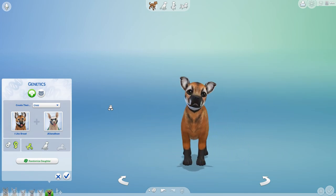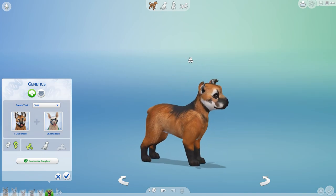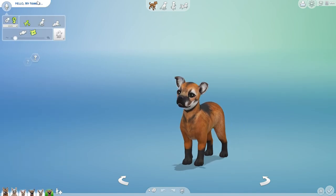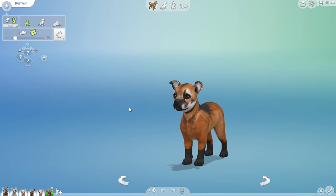Be still, my heart! Hi! Look at your little curved ears! Look at your lack of tail! Oh my gosh, you guys! Welcome to Brittany! Brittany Garen. I absolutely love this one.